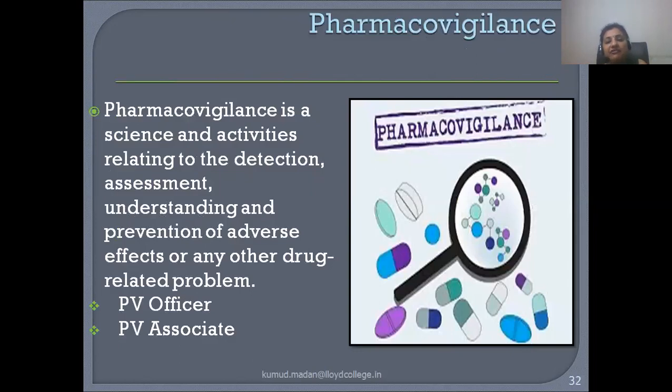Another field is pharmacovigilance. Pharmacovigilance is the science and activities relating to detection, assessment, understanding, and prevention of adverse effects or any other drug-related problems. Pharmacovigilance looks after making sure the drug is safe. It basically ensures the safety of the drug. One who enters the field of pharmacovigilance can be a pharmacovigilance officer, PV officer, or PV associate.